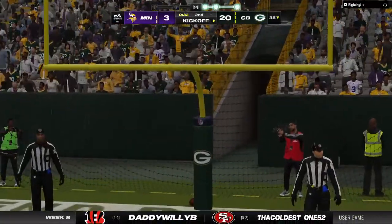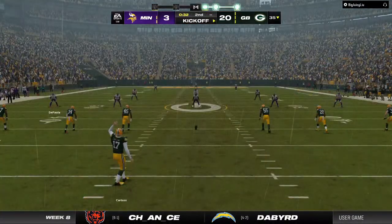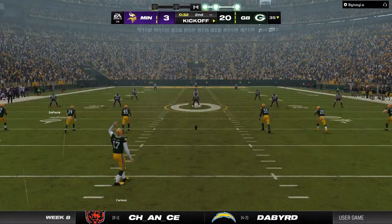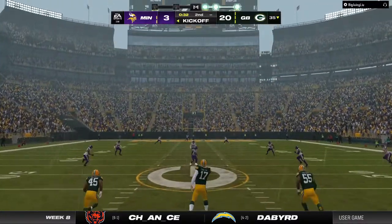Footing always a concern, but the extra point's up and good. And that'll make this a 3-score game now. The lead moves to 17. So they throw the pick six. They'll get another shot at it now as this one's in the air.